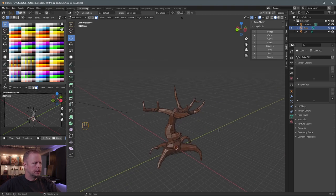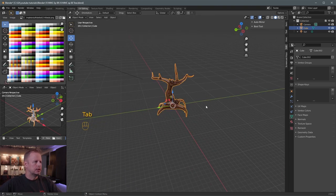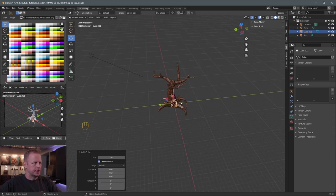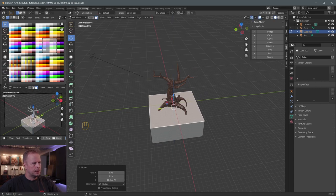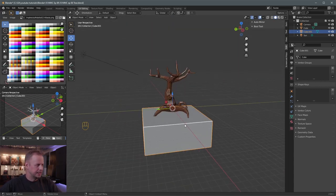And first of all, let's put a little dirt mound for this to reside on. So we'll do tab out of edit mode, shift A. We'll always start with a cube. Scale. Okay, tab into edit mode because I don't want to scale the actual object. I just want to scale the mesh inside of it. Bring it down to there. And that's going to be a decent size.